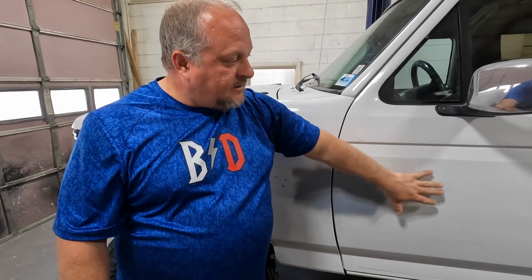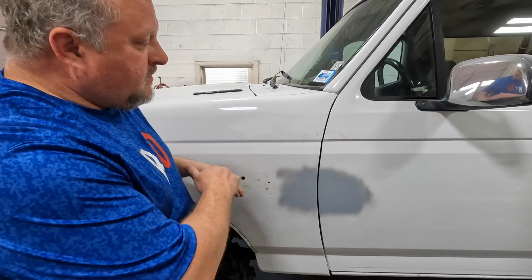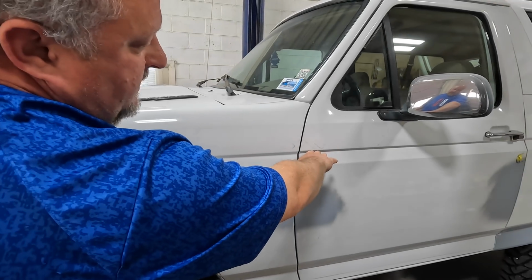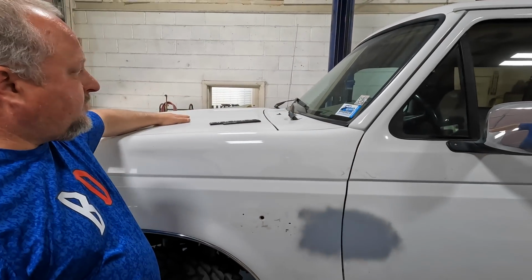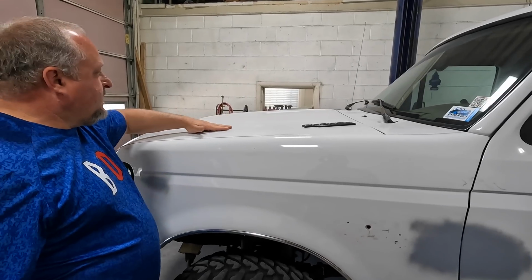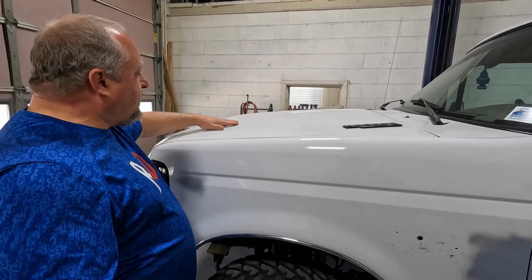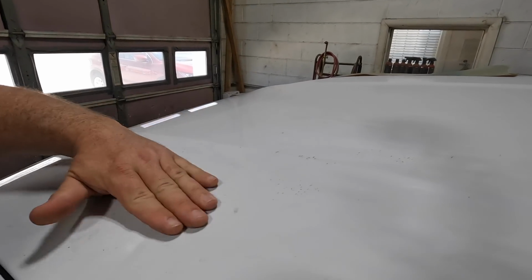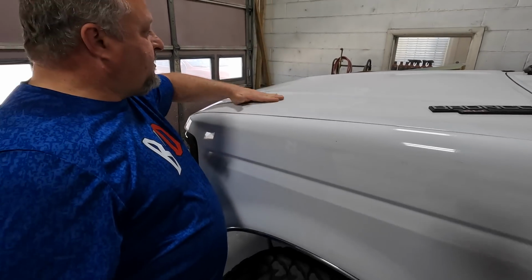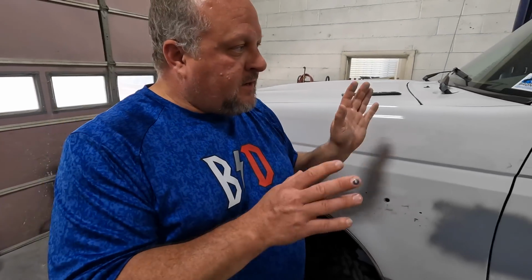We had some bad clear coat on this door. So we're gonna basically come in here and repaint everything from here down. Gotta get the hood painted. The hood's got some rash right in here. I don't know what happened. It looks like somebody did some grinding or something at some point near this thing and chipped it all up. Not exactly sure, but we're gonna get rid of that.